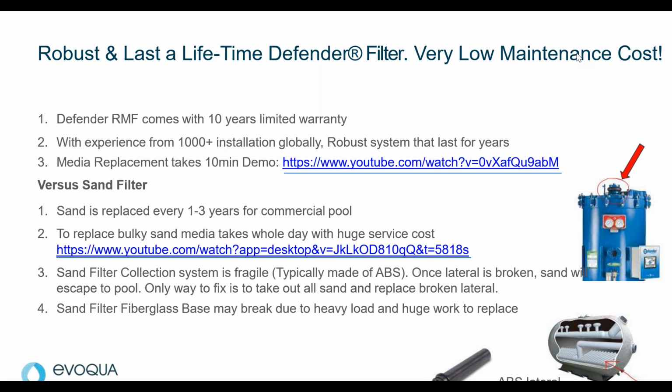Versus sand filter, the sand will need to be replaced every 1 to 3 years, typically for a commercial pool. For a heavily loaded swimming pool like a water park or public pool, the sand easily needs to be replaced in 1 year. Replacing sand is not easy either. Either you have to scoop it out or you have to drain it from below.